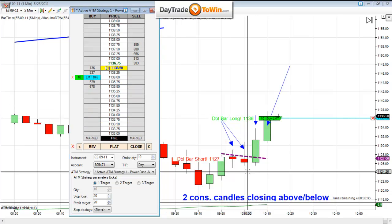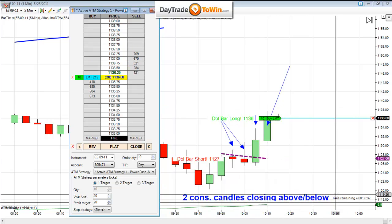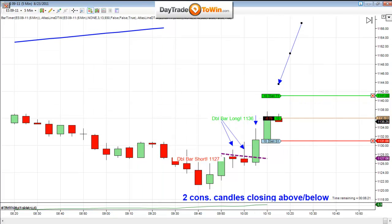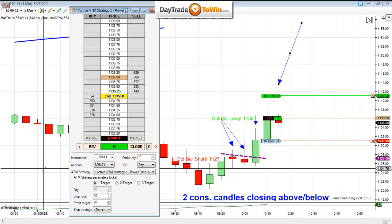Order pending. Okay, and so let's see what happens. Order filled. And so I'm going long here at 1136 because two consecutive candles closed above the Atlas line. Just bring that back up here. Okay. And so I have a reason to go long. I have a stop, right? My stop is placed down here, and I have a profit target.